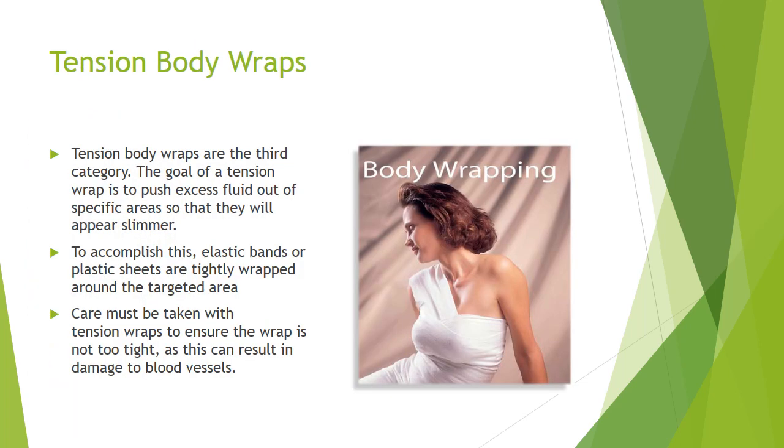And lastly, we have the tension body wrap. Tension body wraps are the third category. The goal of a tension wrap is to push excess fluid out of specific areas so that they will appear slimmer. To accomplish this, elastic bands or plastic sheets are tightly wrapped around the targeted areas.